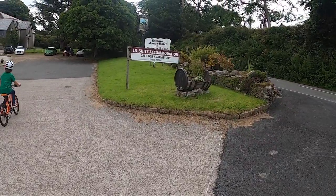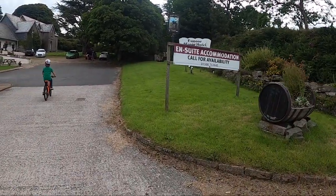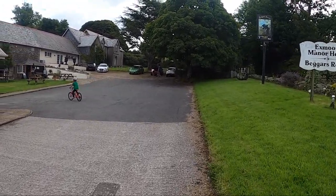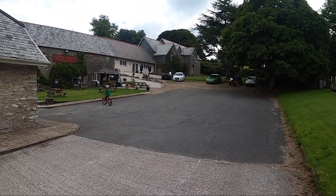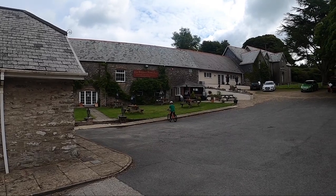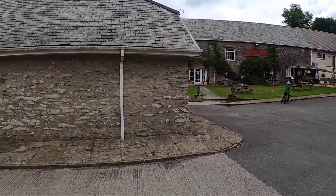There's no bar or restaurant, but next door to the campsite there is a pub called the Beggar's Roost. We had a couple of drinks in here, but they don't do food on Mondays or Tuesdays, so bear that in mind.